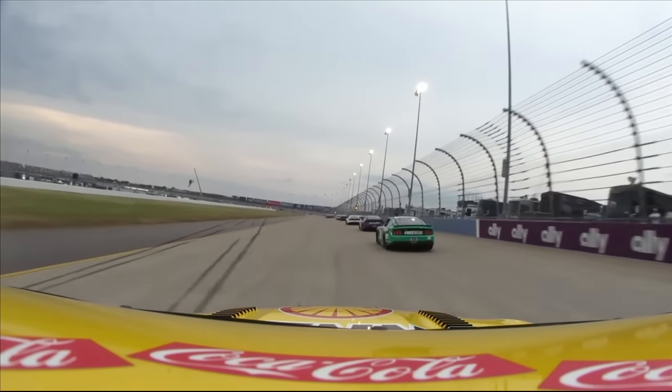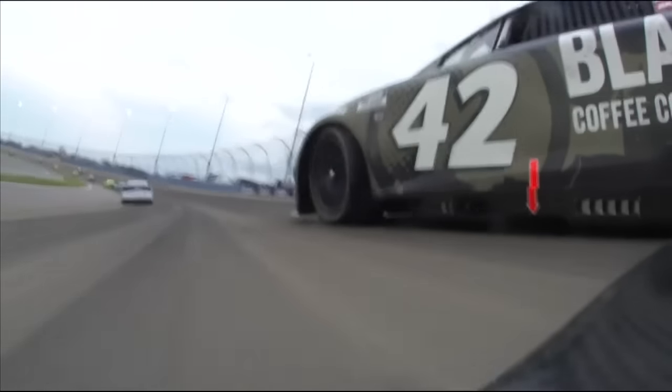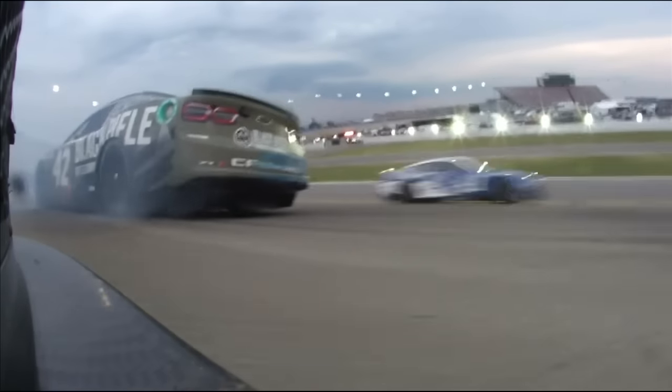We saw the 22 of Logano and the 6 of Keselowski both make their way onto pit road. This was the reason for the caution. Chase Briscoe, Ty Dillon getting into it, turns 1 and 2.